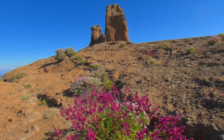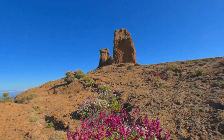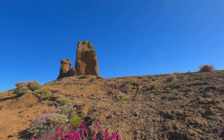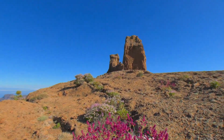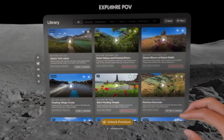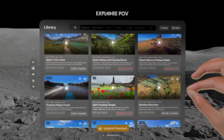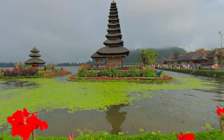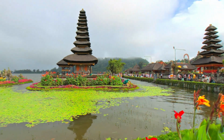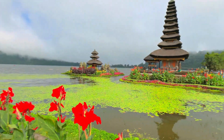If you're in some kind of cityscape with no views like this, yeah, I think only stuff like this is possible in Arizona and California in terms of the nature environments that can store it. All right, so let's go to Bali's floating temple. One of my friends was recently there for their honeymoon, so let's see what it's like.